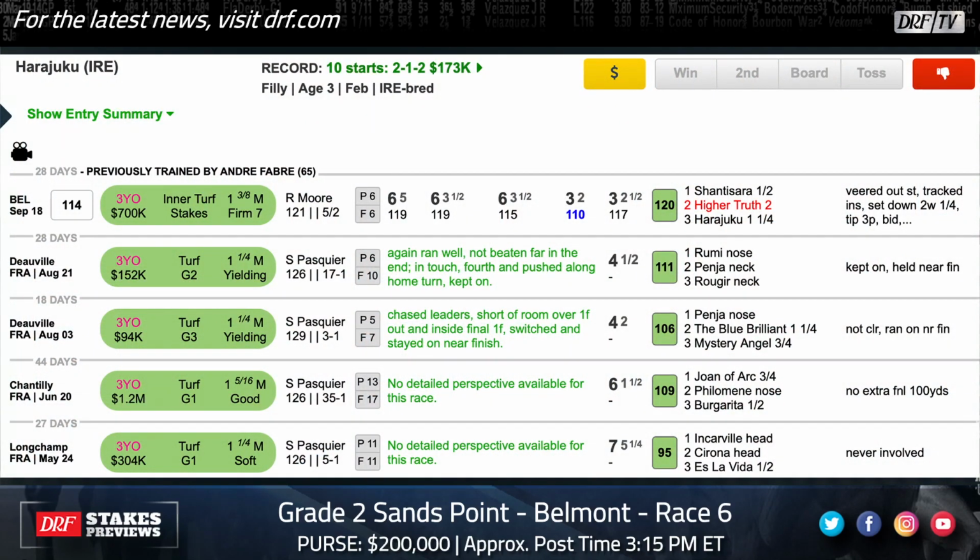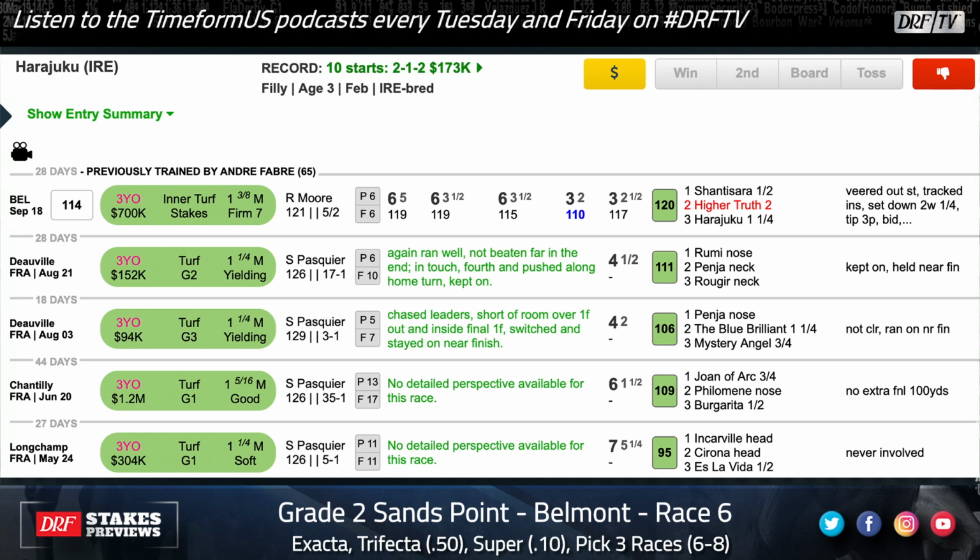And I think that hurt her a little bit because she broke slowly, actually broke outward coming out of the gate, which put her at the back of the pack and really gave Ryan Moore no choice but to try to save ground and hope for the best, hope that the field comes back to him. Well, they never did, but I still thought that she finished up pretty gamely as the only horse to really make up any significant ground in that race.